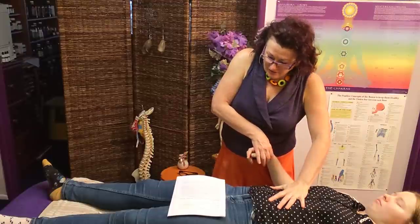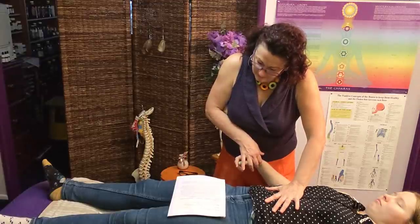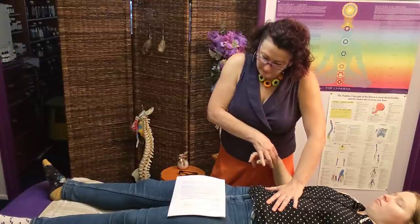So the center of gravity is off to the right, which is the masculine, it's the doing, it's the high energy part of our systems. And that is probably linked with trying with your dad and just not getting any reciprocal energy. When you're trying all the time, that's exhausting as well.